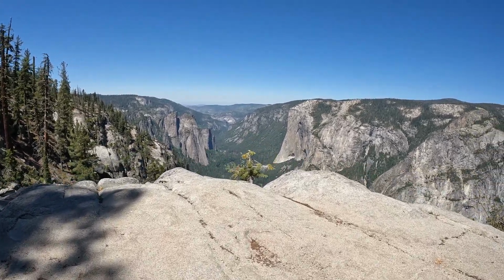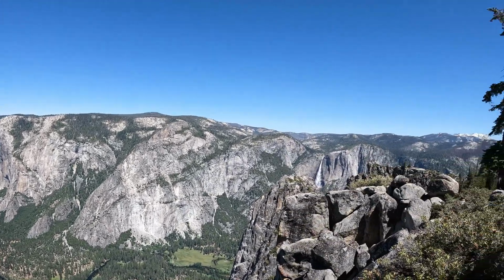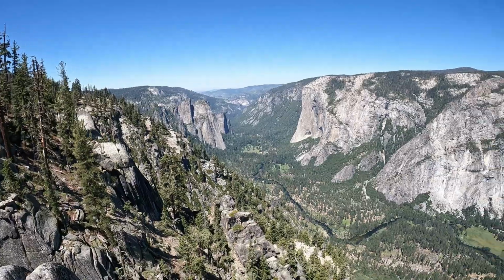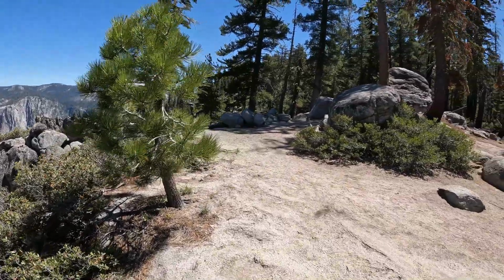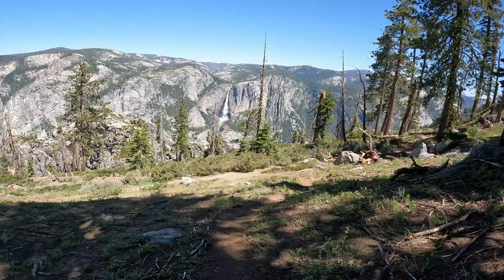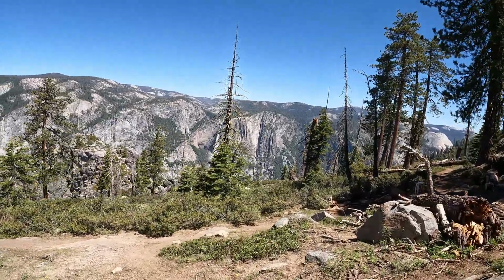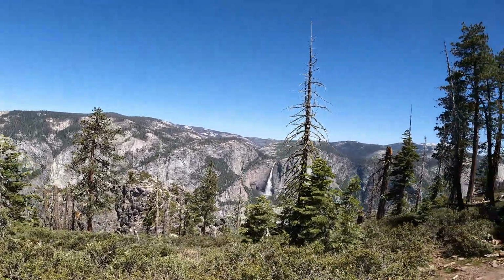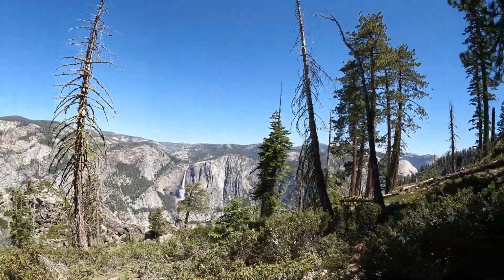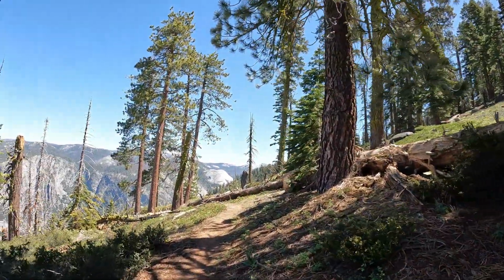Some more nice lookouts for us here. Continue onwards towards Glacier Point. Here's a really cool part of the trail. We just got the constant Yosemite Falls view. Yeah, no shortage of views on this hike, that's for sure.